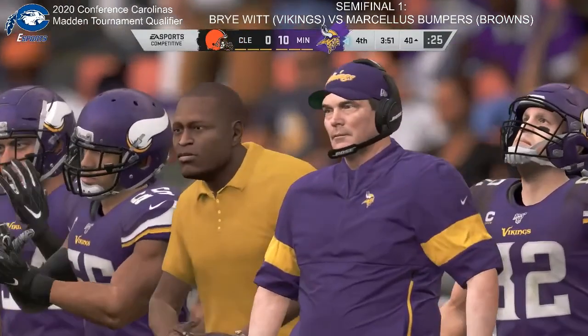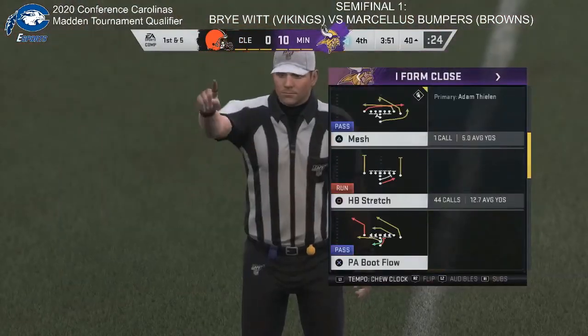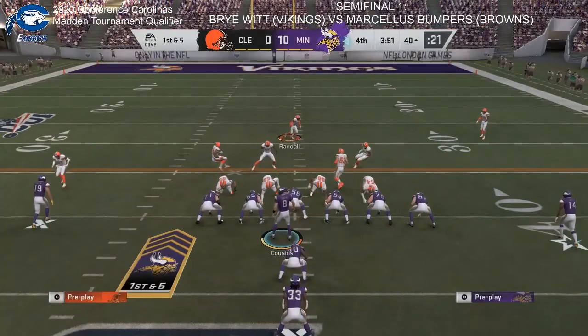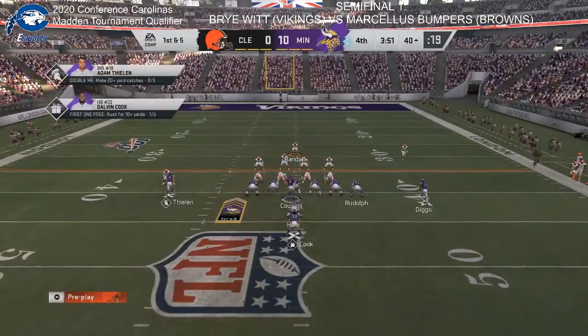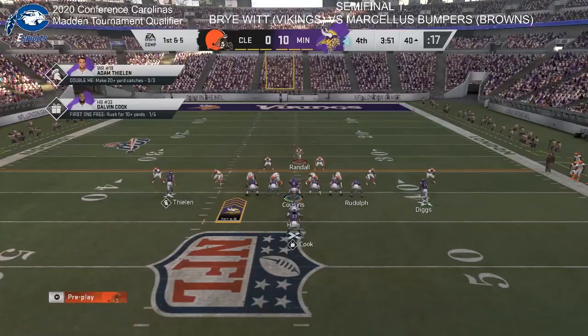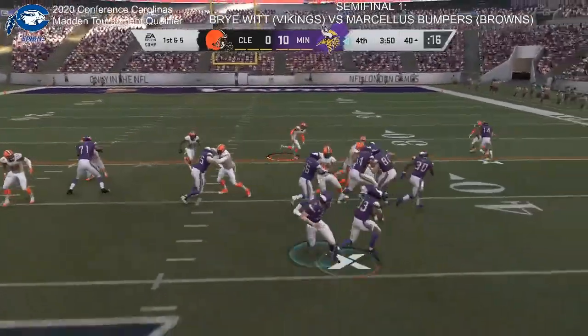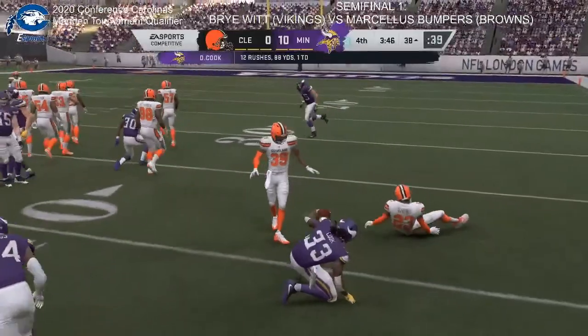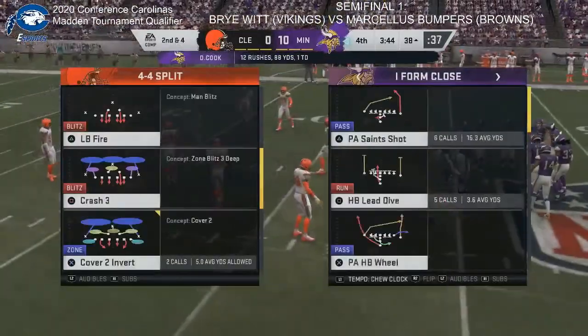Well, we looked at each other right when he flinched. We knew that that flag was coming. Yeah, offsides, easy call. Mark off the five and keep it moving. Now they'll try to take advantage of that offsides call. Here's first and five. Now Cook running right. And they will only muster a yard here to the 38.